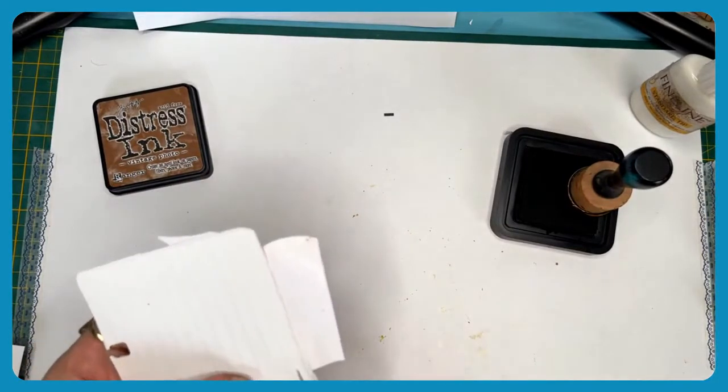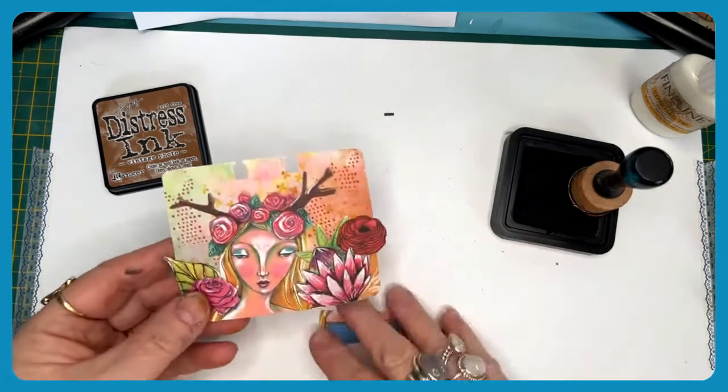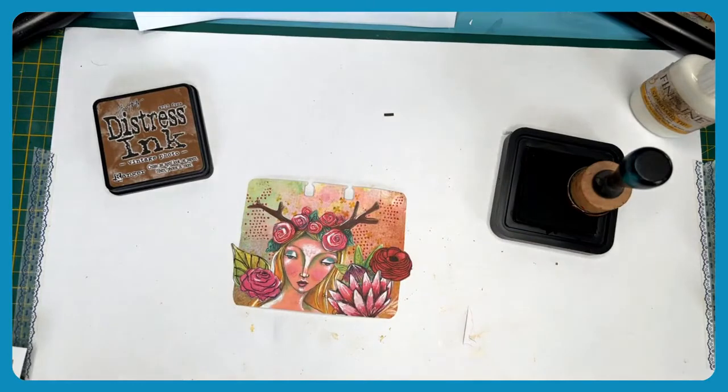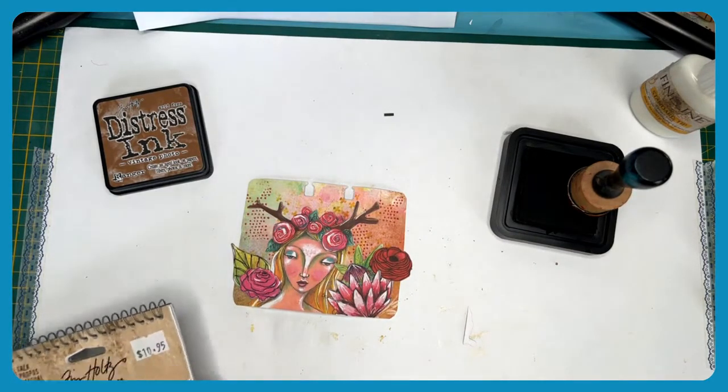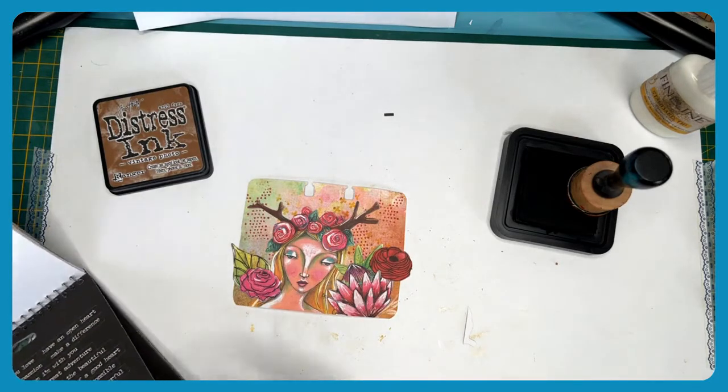Yes. So I'm just going to give that a quick trim. But again, you can see how quickly that's come up. It's amazing. And we'll just find a little word for that as well. So you really don't need to spend too much time on these.